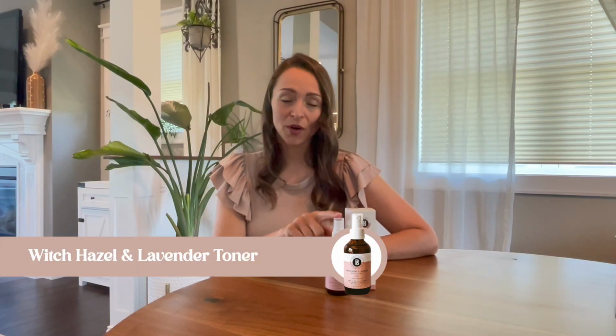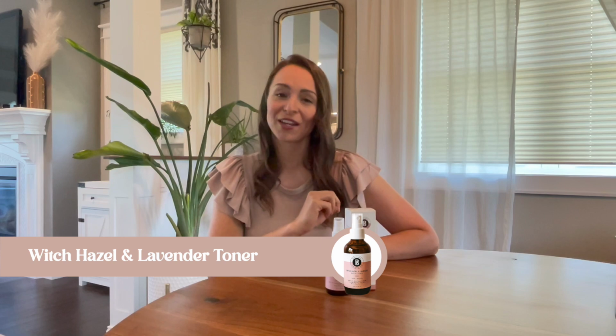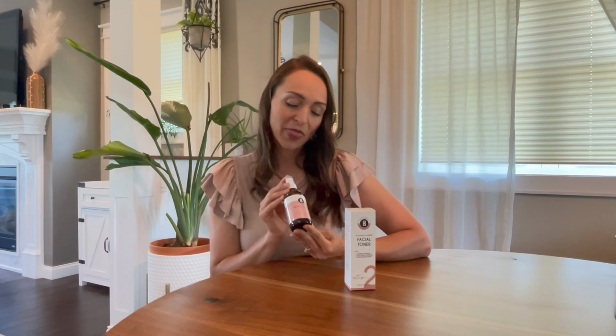This product can be used solo or as step two in our natural beauty trio. So this product utilizes a high-end blend of lavender and witch hazel hydrosols, along with cucumber extract, aloe vera, and a lovely blend of vanilla and lavender essential oils. So this product can be used a few different ways.